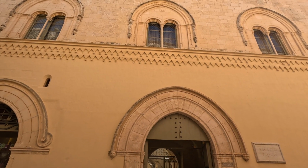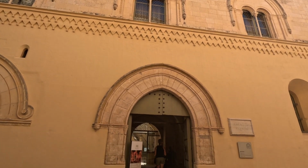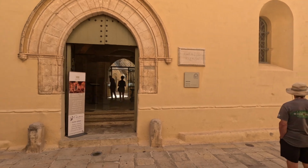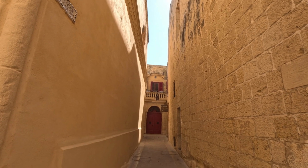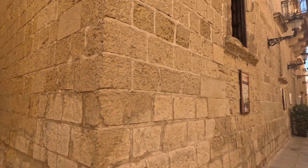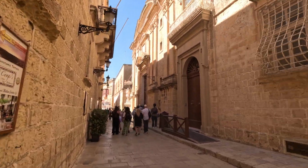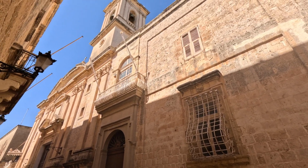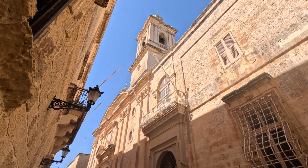This was another old home for someone here. It is no longer occupied as a home, now a museum. This reminds me very much of Dubrovnik. The buildings, the sidewalks or streets, very much like Dubrovnik in Croatia.